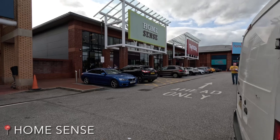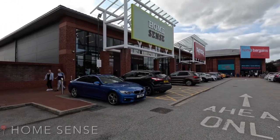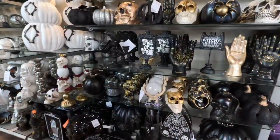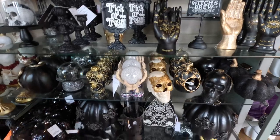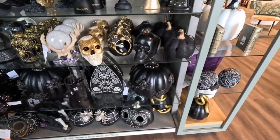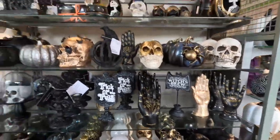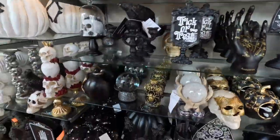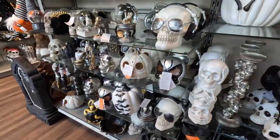Right there, so our third and final stop is HomeSense. Let's go and see what damage we can do in here. Right there, straight away, you've got loads of skulls and pumpkins. I see this being a bad move for my bank account. But yeah, similar sort of stuff to what I had last year, to be honest.